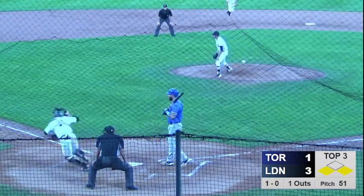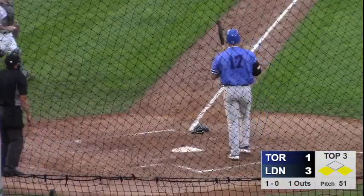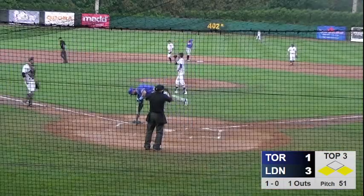Here in this top of the third, Doyle checks one. Now comes to the plate. That one in the dirt. Off to second is Takamatsu, and he's in there without a throw. And that'll eliminate the double play.